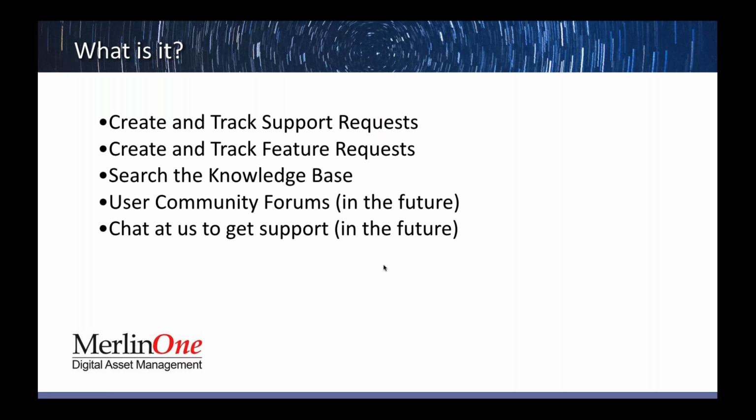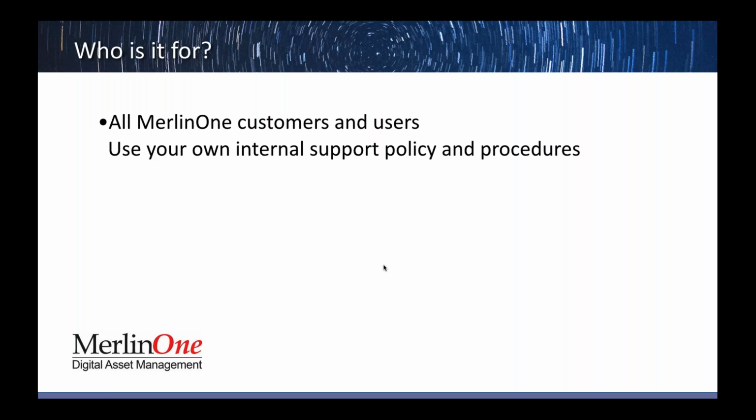And then further down the road, if we think that there's desire for it, the tool has the ability for us to set up community forums so that as Merlin users, you'd be able to talk amongst yourselves. And also to integrate chat as a support feature, where instead of having to submit a ticket or pick up the phone and call us, you could just potentially even from within the MX client chat and get a hold of a support person then.